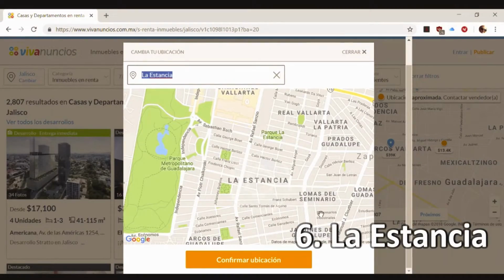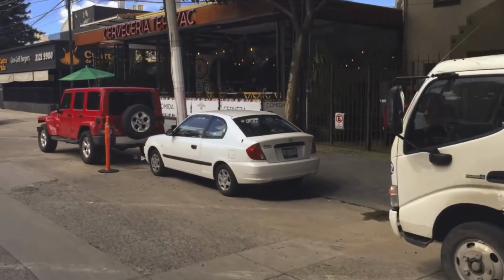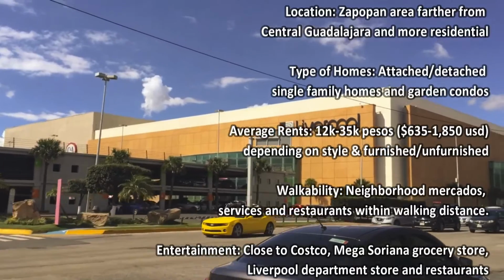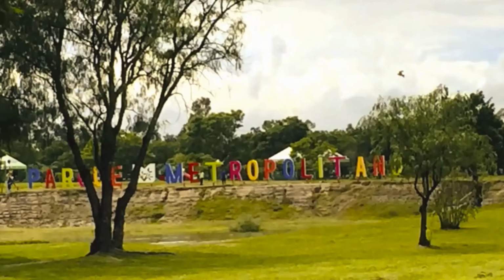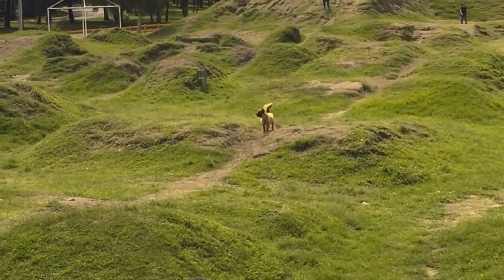La Estancia in Zapopan had an urban feel to us, even though it's farther away from central Guadalajara. It's very close to a Costco, a Liverpool department store that's like Macy's, and a Mega Soriana grocery store, which would be super convenient. And it's also close to Che's favorite, Parque Metropolitano. But in the end, La Estancia just wasn't the right feel for us.